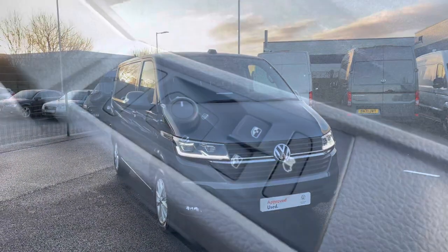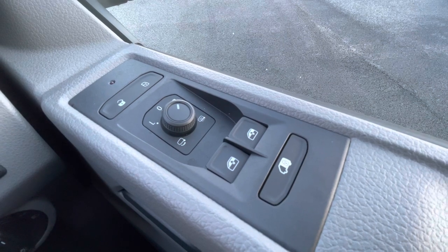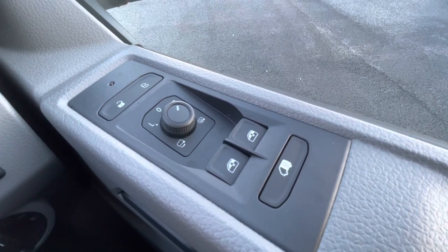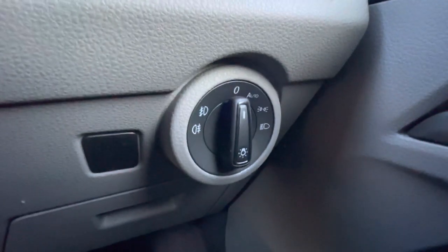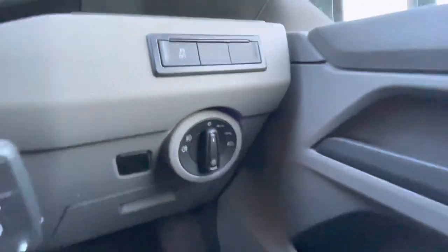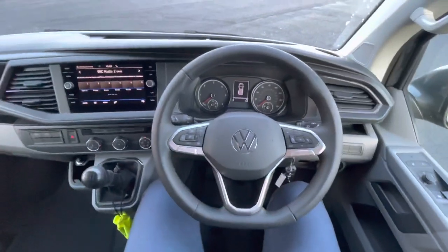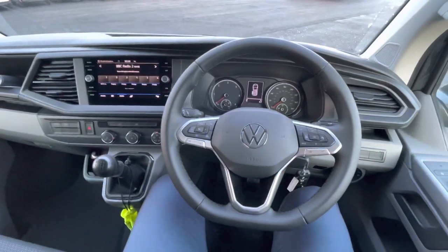Looking inside the vehicle, you can see straight away this vehicle does come with the heated and power folding wing mirrors. You do also have the automatic headlights and automatic wipers on the vehicle, which you can see just here. As well as the three-spoke design, flat-bottom, leather-wrapped, multifunction steering wheel.